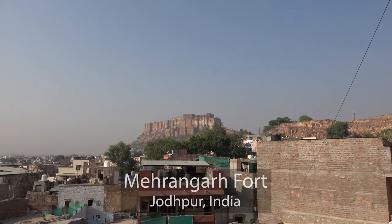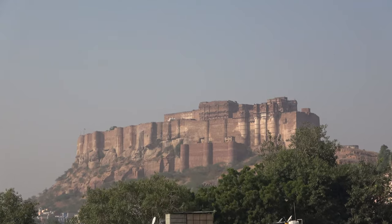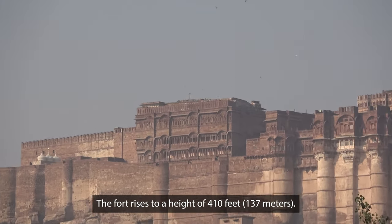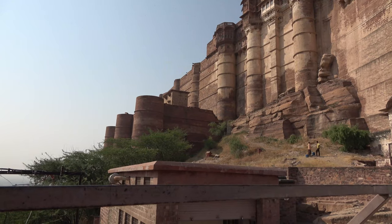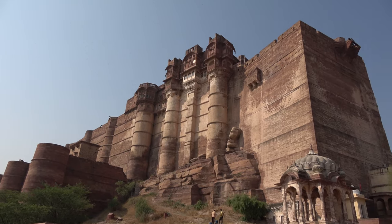You're here in Jodhpur, the blue city, and that is the fort built high atop the bluff. We're going to be visiting the fort in a few minutes. Okay, so here we are at the outside of the fort. Pretty impressive.